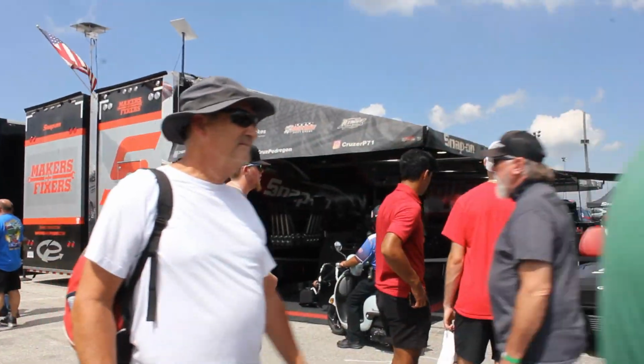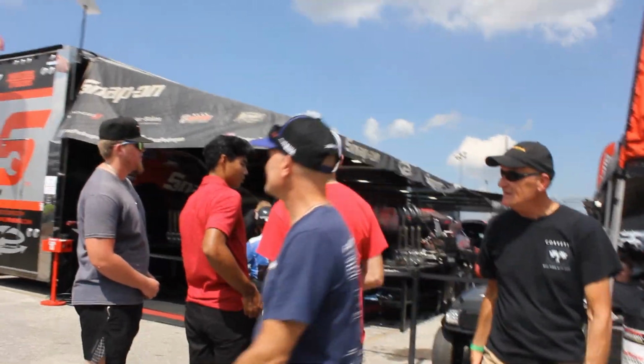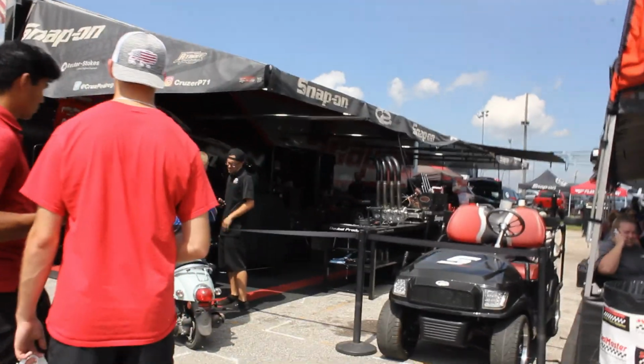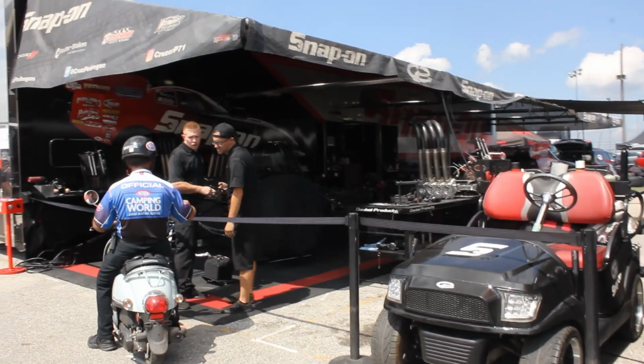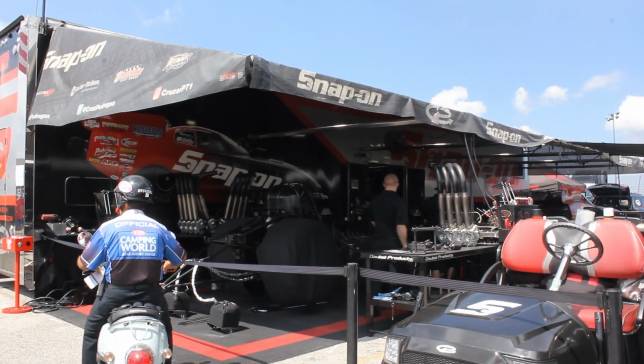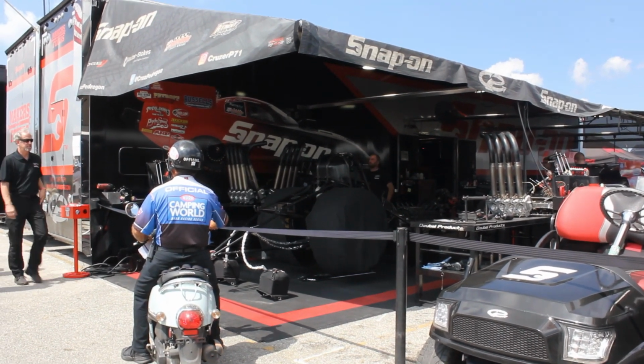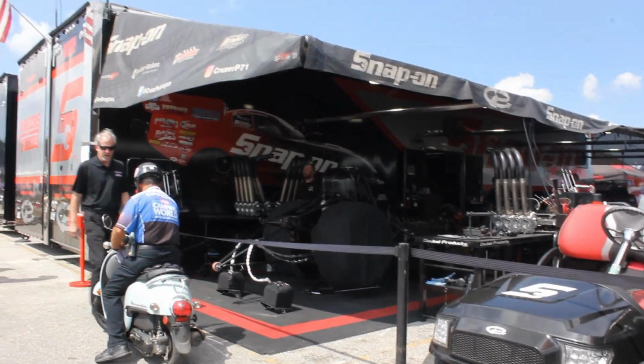He qualified number 1 at the World Finals last year at Pomona, went on to win the race. A lot of people looked at that as saying, like, oh, hey, he's probably going to win a lot of races this season. He could be one of the guys to bring into the top 3. Nope, did not happen. Had a strong qualifying number 1 performance back at Pomona for the World Nationals. Since then, we have not really seen much out of this team for the Snap-on Dodge team.